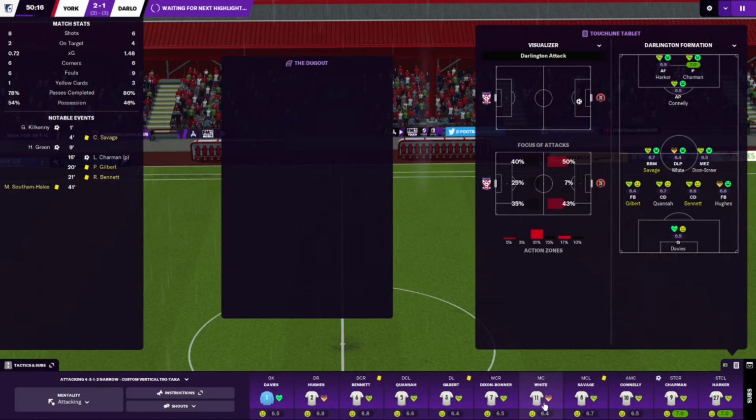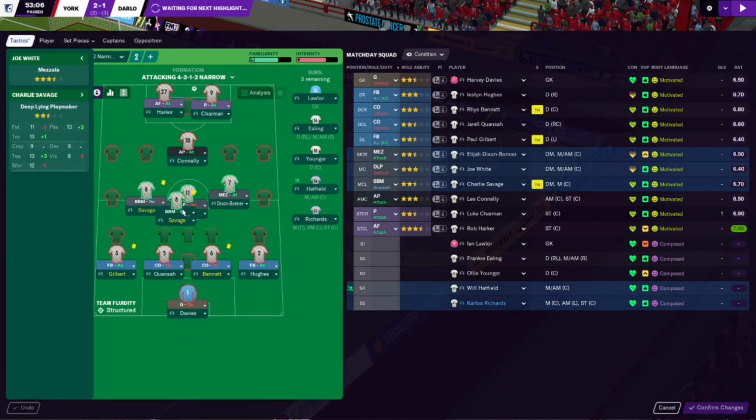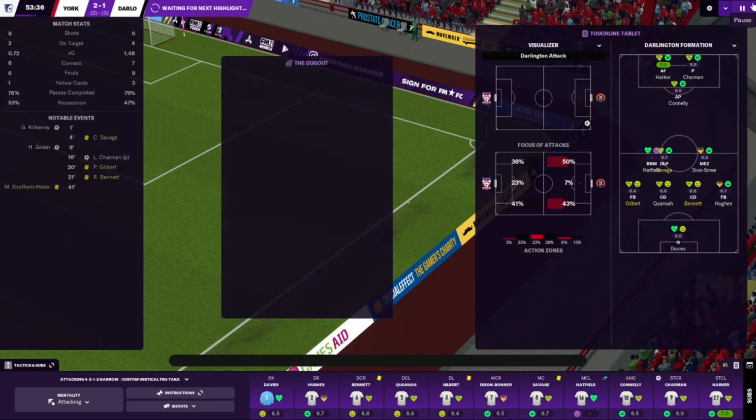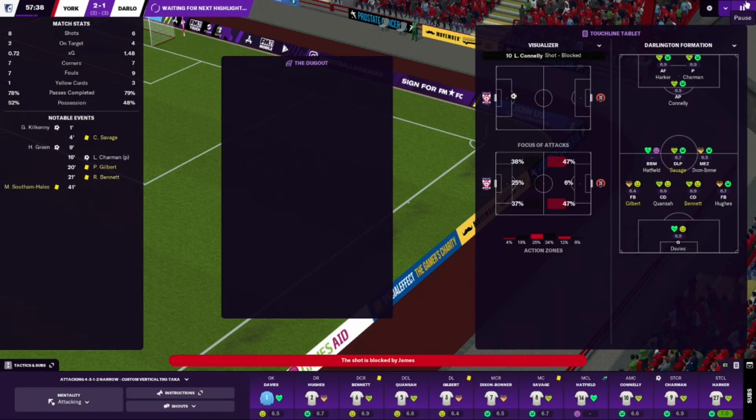And I think White is going to be coming off soon. Who we got on the bench that can play there? Will Hatfield. We can move Savage over into the deep-lying playmaker role. Take White off for Hatfield because Hatfield likes to sit as a box-to-box midfielder. Lee Connolly is also playing extremely poorly. At some point, we'll look to get somebody on for him. Probably will be Richards coming on and pushing either Hatfield or Dixon Bonner further forward. But let's give it just a minute. It's time to see what we end up doing.